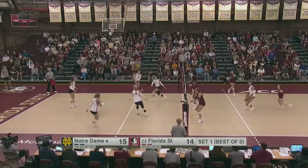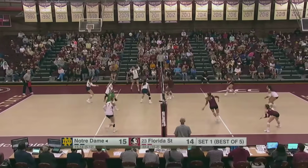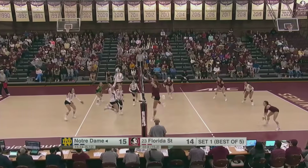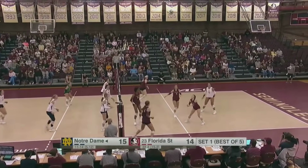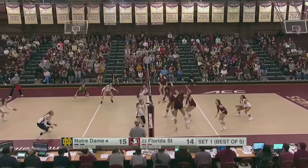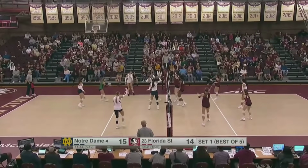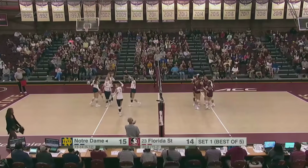Snyder off the block. Lang had it blocked by Snyder and Lewis. It stays up with Trump. Gaona with the out-of-system set to Koenig. It's a tight pass. And point to Florida State.